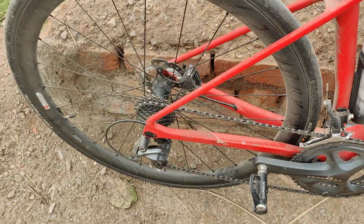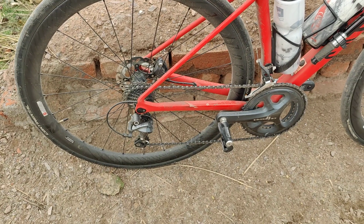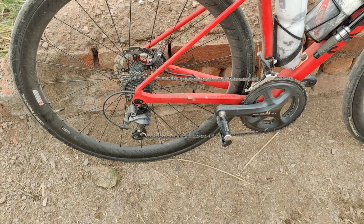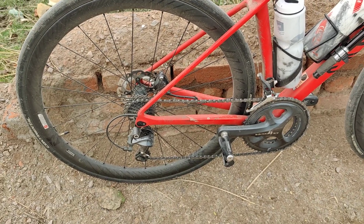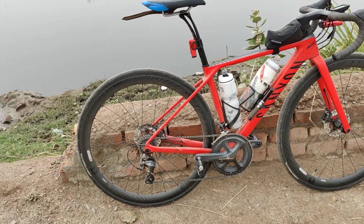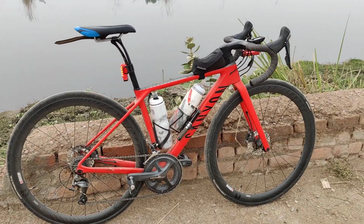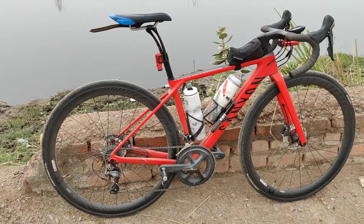Just this year I replaced the chain, because my old chain just wore out and started making a bit of noise, clicks, and then with a simple change of the chain, it worked out pretty well. And the rest of the components have been working pretty well. I've had one or two falls as well, but the frame held up pretty well.